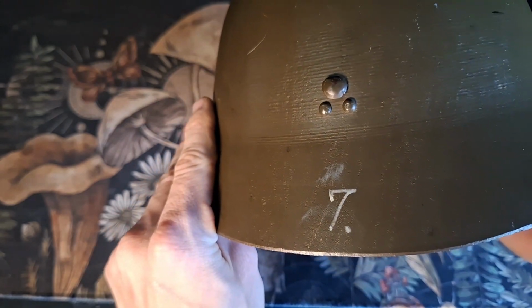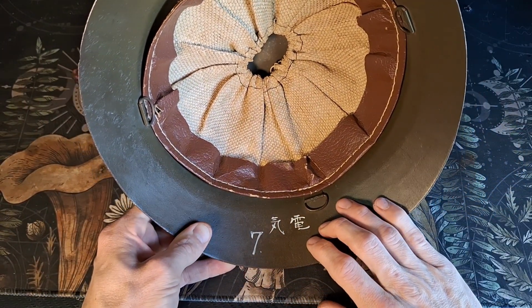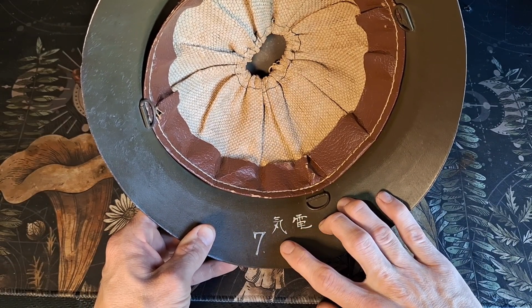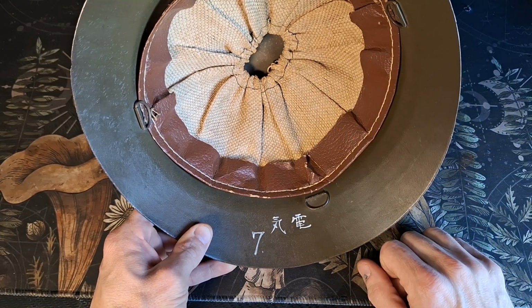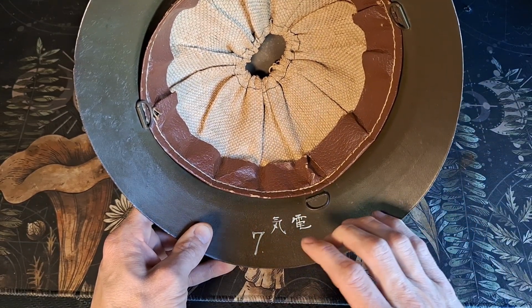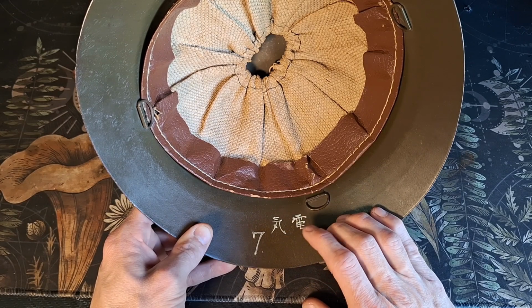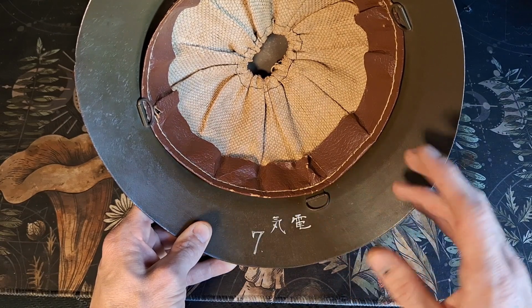We also have writing on the back, a number 7. This kanji right here, now of course, I'm not an expert in reading kanji, but I believe it means electrical or electricity. So maybe this helmet could originally belong to a line worker, something like that. I know that one of these symbols means air and the other means electric or power. And together they mean electricity. Correct me if I'm wrong, if anybody's out there.